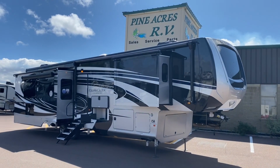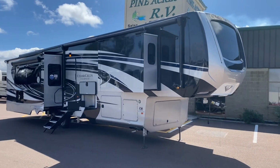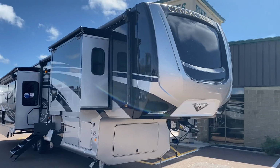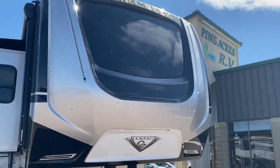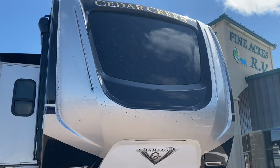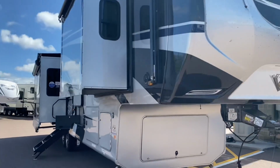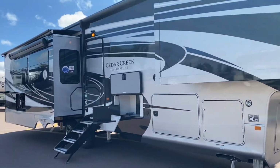Oh my goodness gracious. Take a look at what just came in. 2021 Cedar Creek Champagne Edition, 38 EKS is the model. Just arrived from Indiana this morning. You see the bugs on that beautiful automotive style windshield. Take a look at the automotive style full paint. No stickers on this.